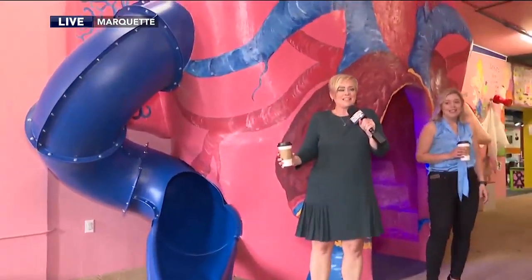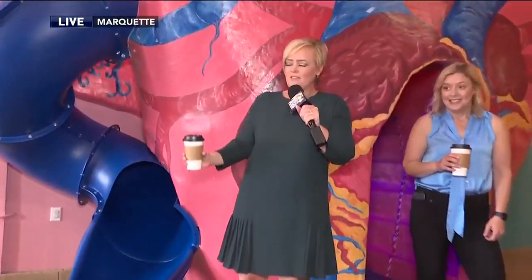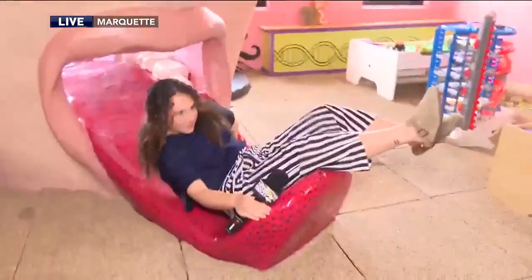We're back here in the body exhibit area, and Tia might need to learn her anatomy because the farts don't come out of the face. Nope, that's perfect. Come on. Okay, down. Okay, well, she made it down the tongue, so that's good.